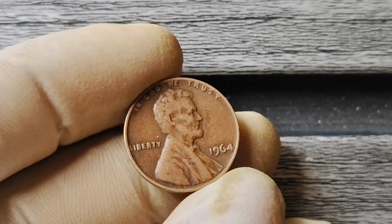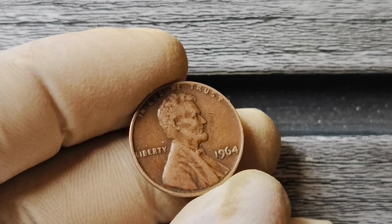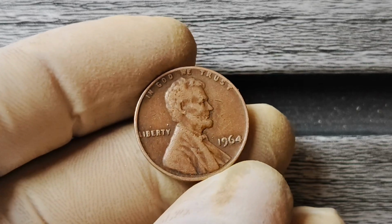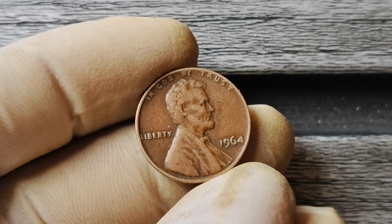Well, let's start with its rarity. While millions of 1964 pennies were made, only a handful have the unique characteristics that make them worth serious money.